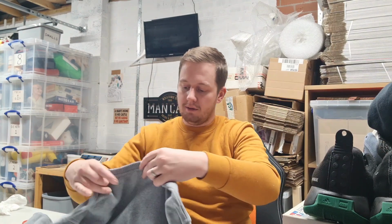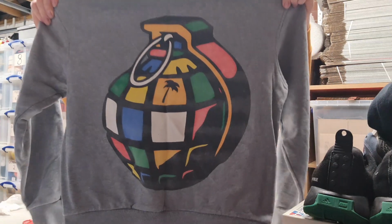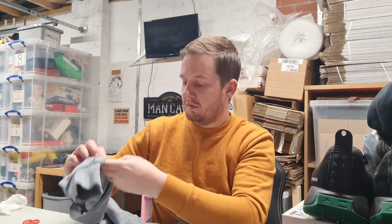Trainer Spotter, medium. I like this jumper. If it was a large, it would be a keeper. I love that print. It's got a little palm tree on the wrist. Again, £15 to £20 on eBay, and I would have picked it up for £7–8 probably. But again, we're supporting each other. I'm supporting small businesses. That's what it's all about. Supporting each other in the reselling community.